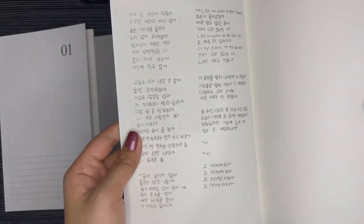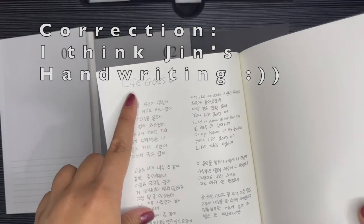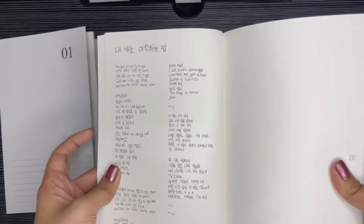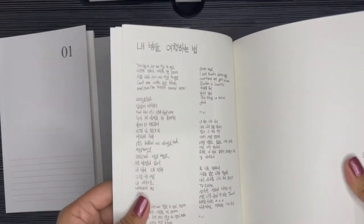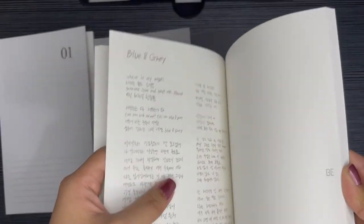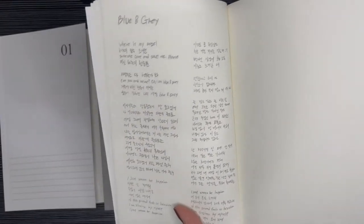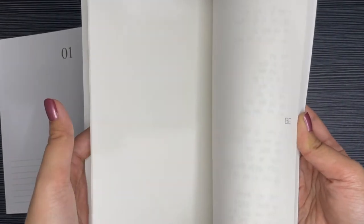So here's Life Goes On. I think this is Namjoon's handwriting. I think it's Life Goes On. That's RM's handwriting. So cute! And some more handwriting of the lyrics. I didn't expect this, guys. So here, Nepangul Yoheng Hanun Pop. I think this is Jimin's handwriting, Fly to My Room. It's very nice. Jimin's handwriting is super nice also. For this one, Blue and Gray, I'm sure it's Taehyung's. It's V's handwriting. Wow, it looks legit, guys. It looks like they wrote these using the pencil that I just unboxed a while ago. So, wow.